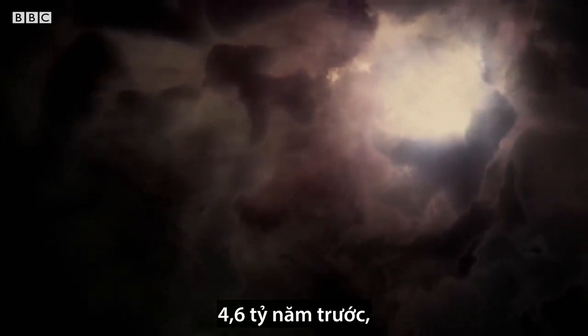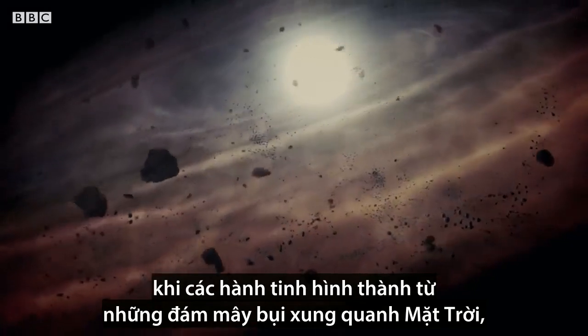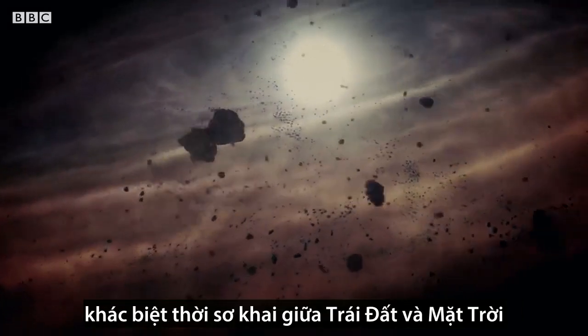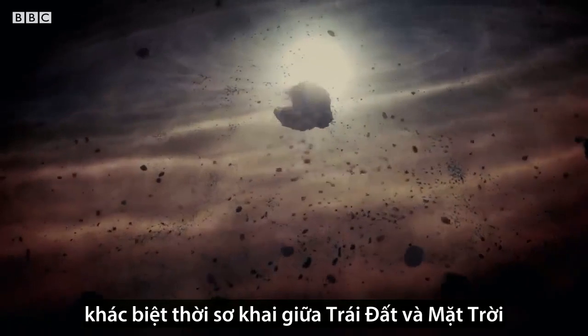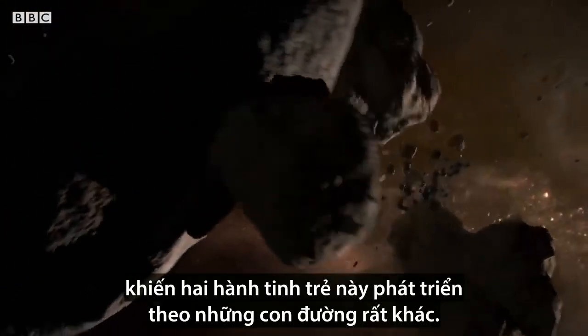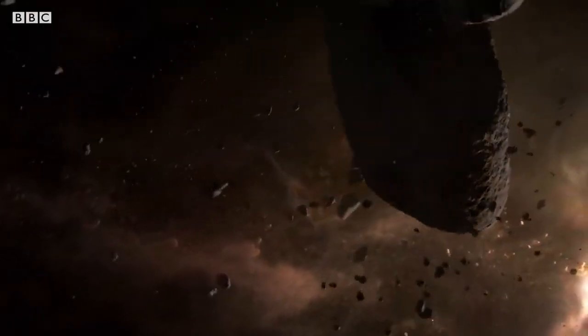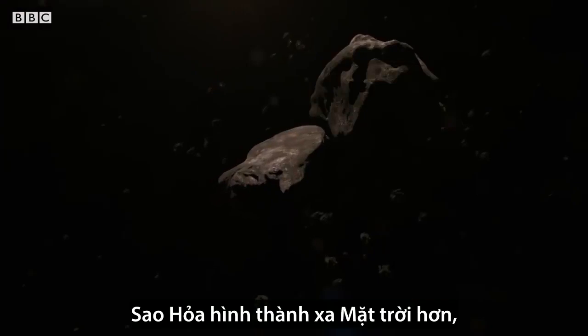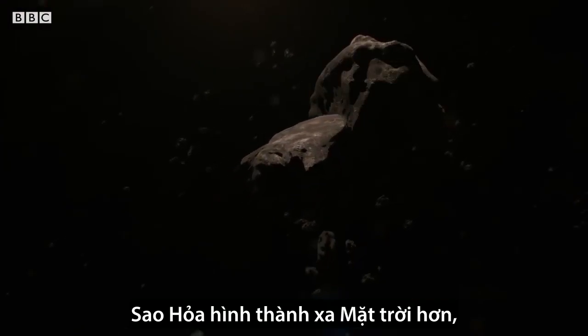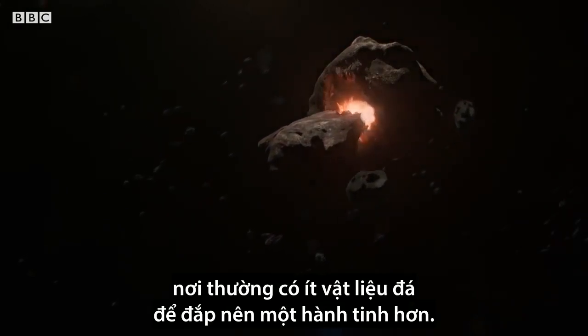4.6 billion years ago, when the planets were forming from the dust clouds circling the sun, early differences between Mars and Earth set the young planets on very different paths. Mars forms further from the sun, where crucially, there is less rocky material to build a planet.